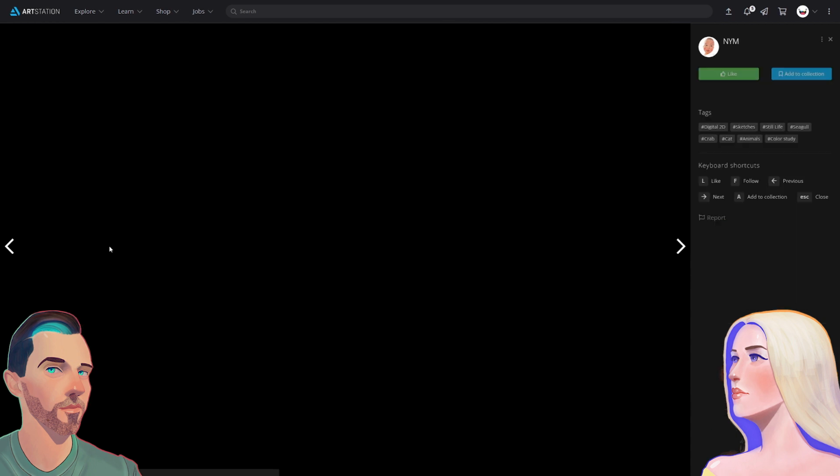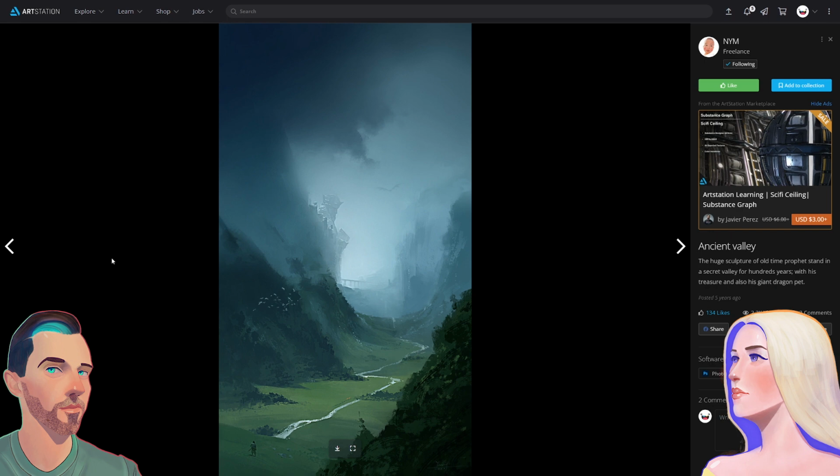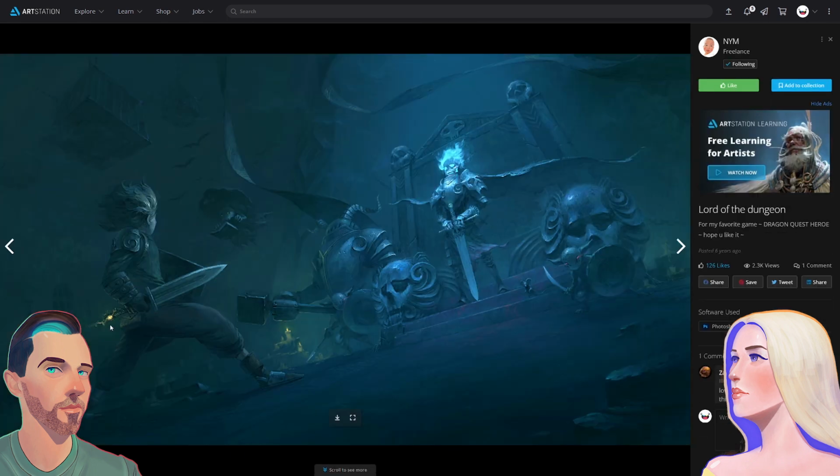So I really like what you were saying about areas of focus because they're definitely there. And it always feels like there's a couple. In that one, the river really led the eye. In this one, his sword points towards the big villain. Whoa. Yeah. Wow. Look at that. Big brain, huh?